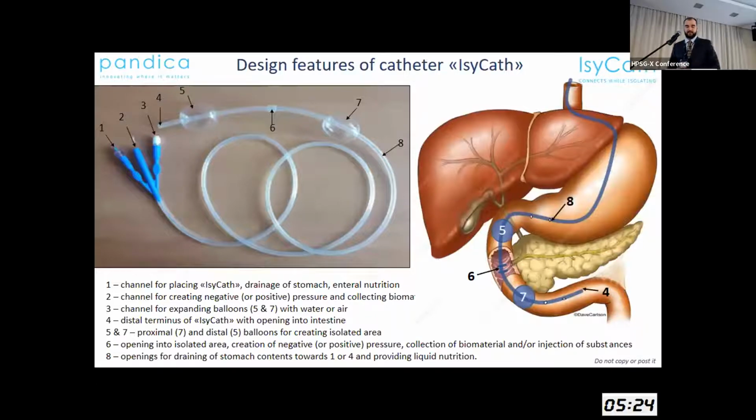In order to implement the method, we use our rather simple catheter, which is pictured there. It's placed via a standard endoscopic procedure and can be used like a standard feeding or drainage tube. However, it also allows us to block the stomach and create an isolated area in the duodenum, in which we can create specific conditions to decompress the duodenum or inject specific remedies.